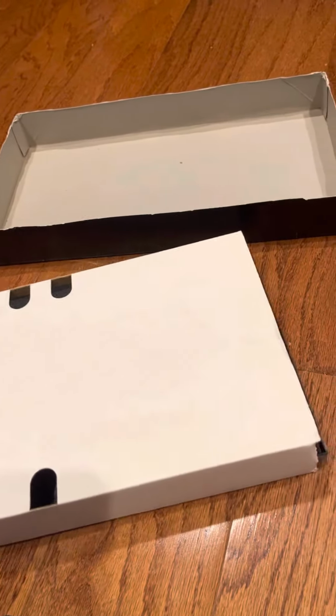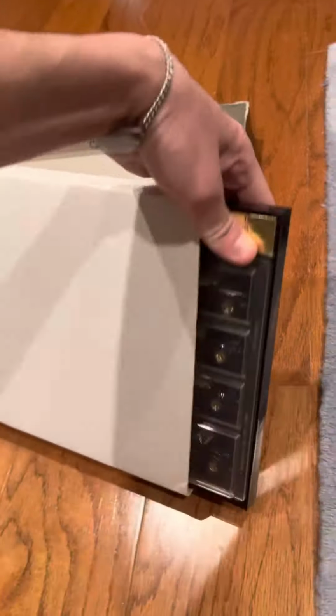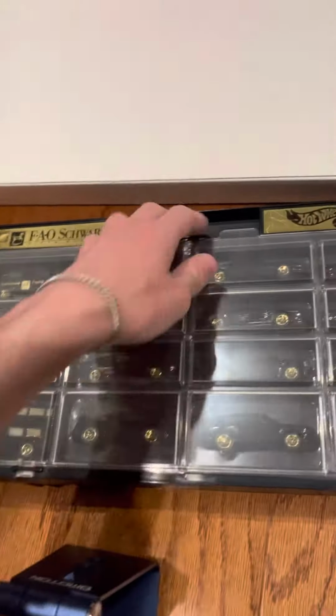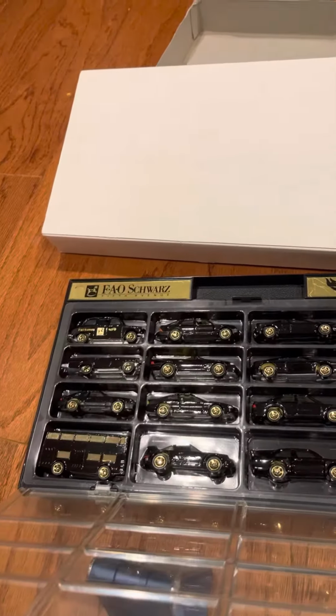Okay, and then we'll slide this out. It's upside down. Yeah, here we go. Give me one second again. So here's the set. Now these are just Corgi models, and I found this interesting because I tend to like these models a lot.